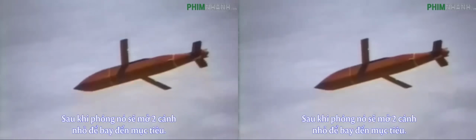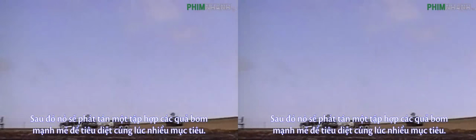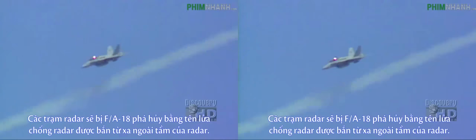Once launched, it releases two wing structures that allow the missile to glide toward its target. Skimming just a few feet above the ground, the JSOW releases powerful cluster bombs that can destroy multiple targets in one strike. Equally lethal, but with different capabilities, is the HARM, or high-speed anti-radiation missile. Accurately hitting targets from well beyond visual ranges, HARM destroys enemy radar before the FA-18 can even be detected.